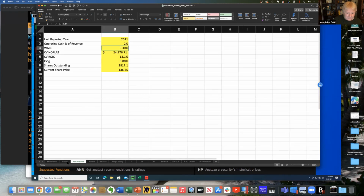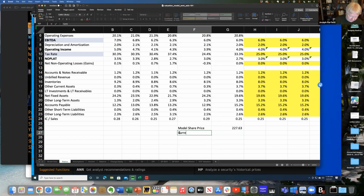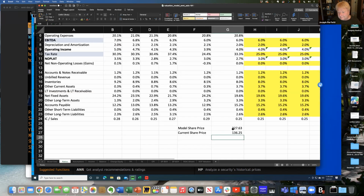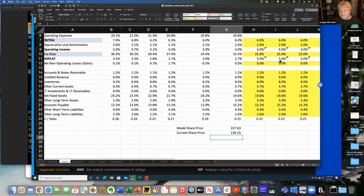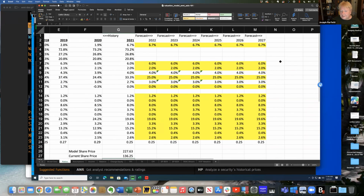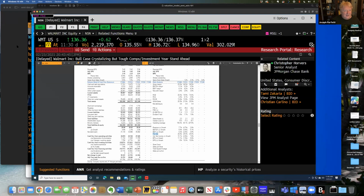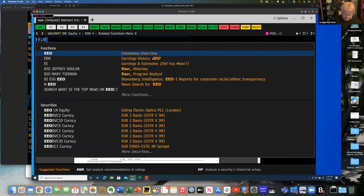So the other thing I'm going to do here is I'm going to put the current share price, which is the one that we're actually trying to get close to, which is the 136.25. That's what we have to get within $1 of. So that way I just got to put the two on the same screen so I can see what I'm trying to get to. But what I've done is I've gotten a more realistic tax rate for Walmart going forward. Right? Now I need a realistic revenue growth rate and a realistic EBITDA. Again, the analysts are trying to do the same thing. So here's the deal. Let's go to Bloomberg. And let's go to the screen is called EEO.